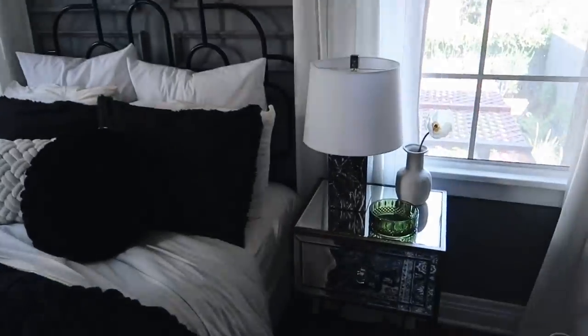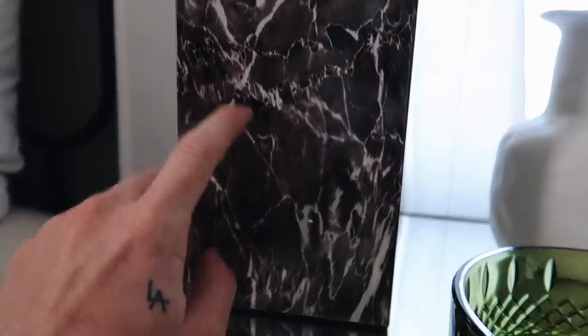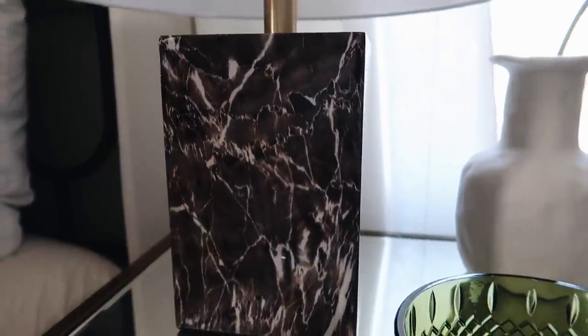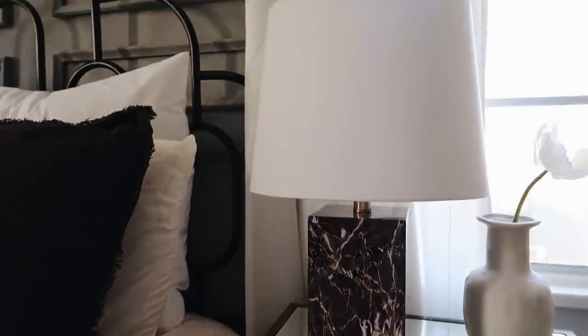And then the little lamps on the side tables are also from Safavieh. These are really cool. They're metal, enamel dipped, and they have this stone effect on them, but I like how it's very dramatic. And I think it brings in a nice texture on the nightstands.